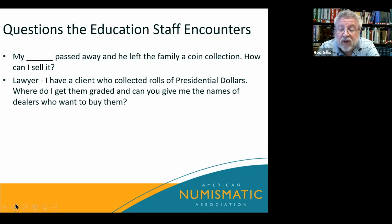I received this question from a lawyer, which was very interesting. He said, I have a client who collected rolls of presidential dollars. Where do I get them graded? And can you give me the names of the dealers who want to buy them? And after I had a chance to talk to the lawyer for a minute or two, he was very disappointed. I'm not sure he believed me because, of course, the answer is, well, first of all, why would you want to get presidential dollars graded? Because you're going to spend more money on getting them graded than their value. And the dealers, if you do get them graded, will probably give you $1 or less for each of them because they have to spend time cracking them out. So he was not too happy with my answer.